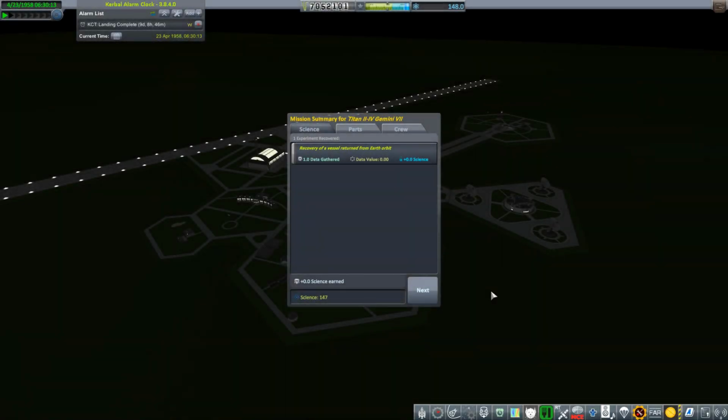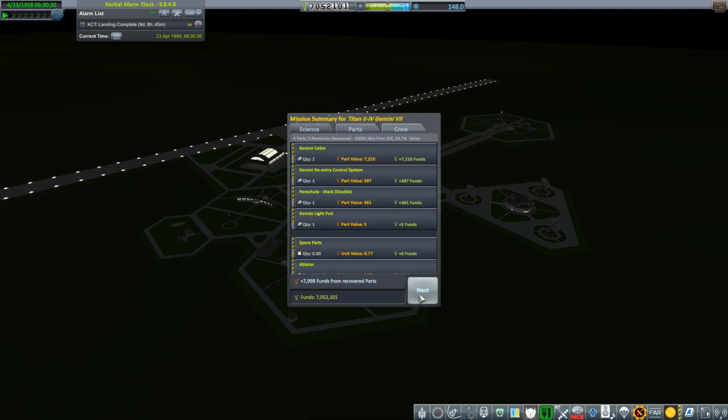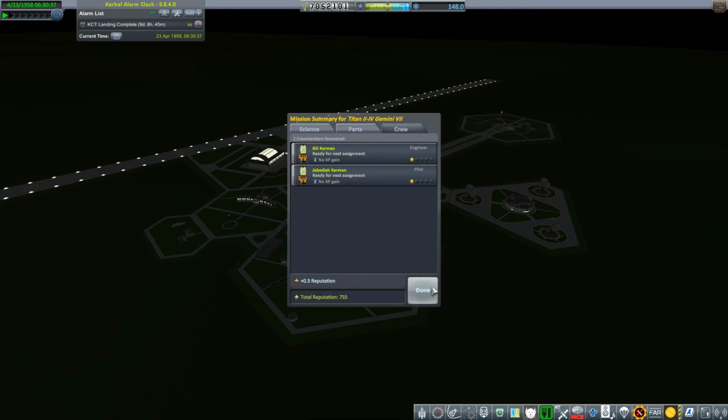So that's 13 days, 11 hours. Just a few hours short of the 14-day record, but as soon as I can unlock hydrogen fuel cells, that should be much easier. Alright, so we have no more science. Could have got just over 7,000 funds from recovering the capsule. Still no experience gain for either of them now. Yeah, got 0.3 reputation extra.